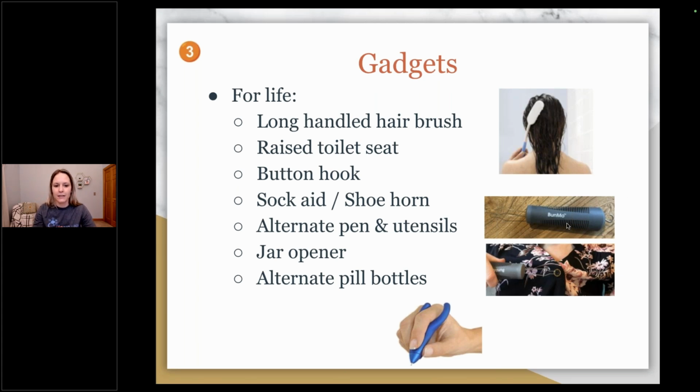This picture right here is of the button hook. I can't zoom in. It's kind of hard to see, but there's silver prongs right here, just a single prong, and you just loop it through the button hole, grab the button and pull through, and it makes doing buttons so much easier. So yes, you can practice buttoning as an exercise. That is a phenomenal exercise. Put on a shirt, or at least have a shirt in front of you, and practice looping them on and off. You'll get better at it.